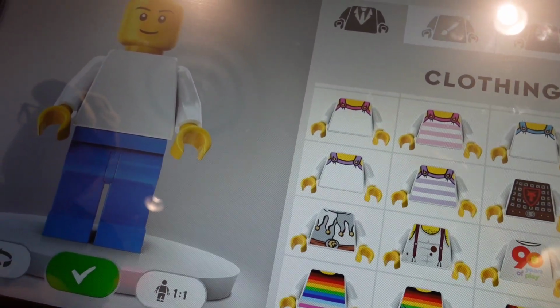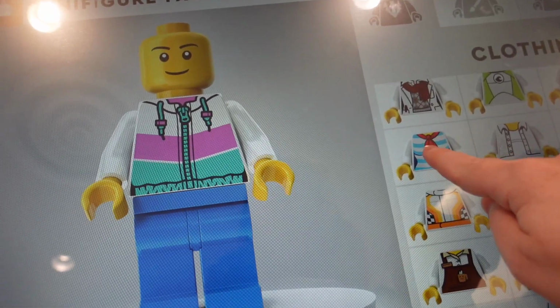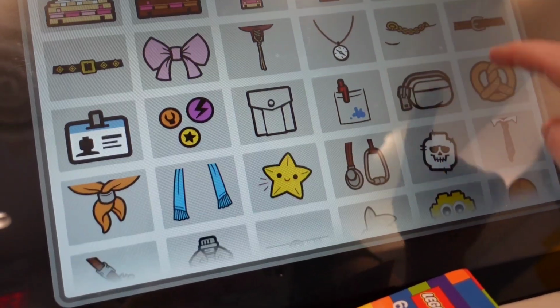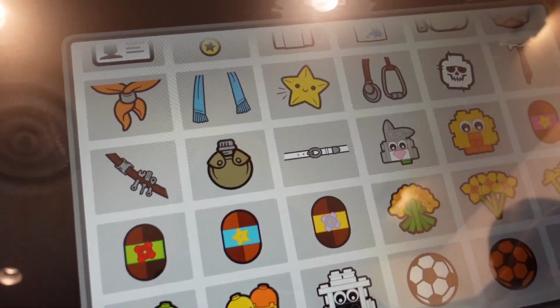In the end, we want to make a really cool shadow box with all of us in it. I'm gonna do purple. Let's see what stickers I want. Okay. Oh, that was new. I never seen that. Yeah, I like that too.